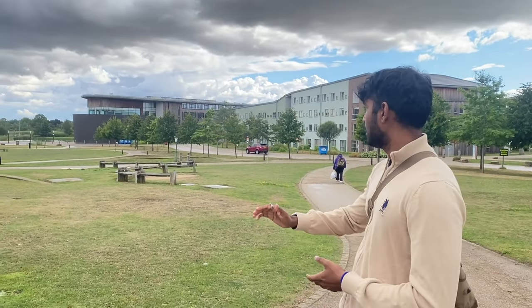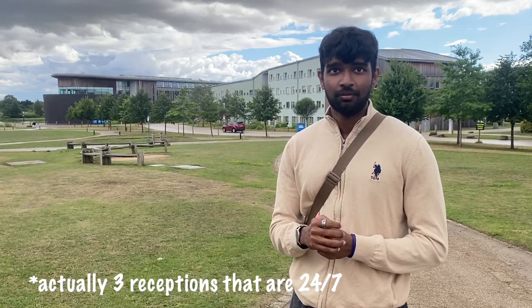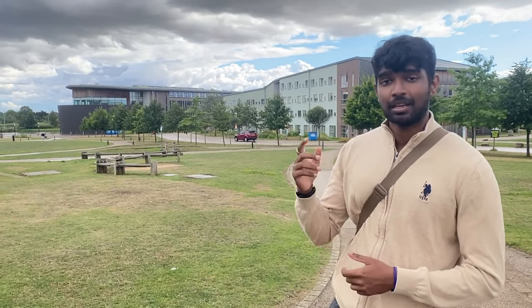So on East Campus here, we have the Cooke Hub, which is like the central area. At the Cooke Hub, basically you have lessons there. If you lose your key card, you can go there for replacement. It's open 24/7. It's one of two receptions open 24/7 in the University of York. It's basically the central hub, and there's a cafe inside, and that's all about it.